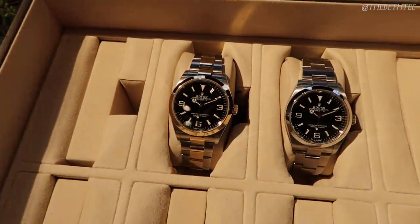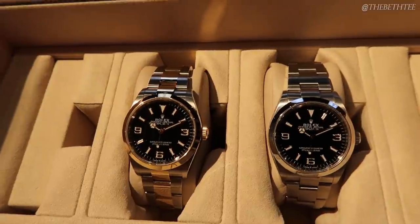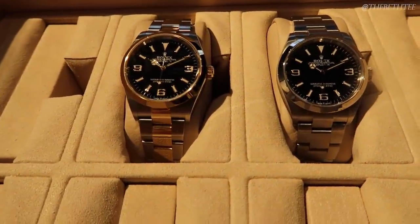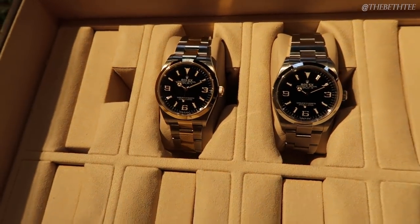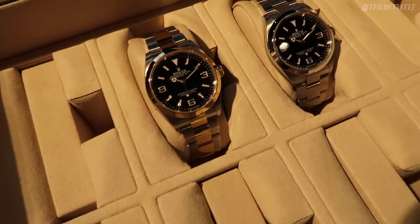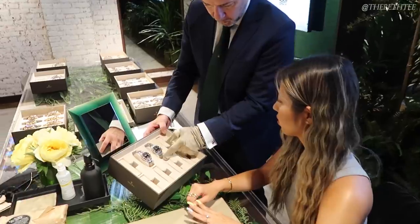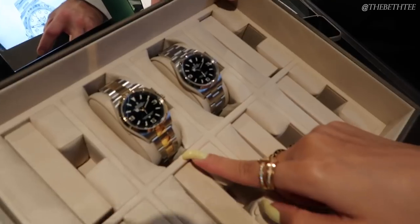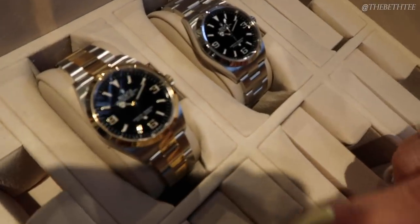From there, there's a new Explorer 1, which seemed to be the hot topic when Rolex announced their 2021 releases. The new Explorer now comes in a 36mm, a downsize from 39mm. The Explorer originally came in a 36mm back in 1953, so it made many fans of the watch happy when Rolex brought back the OG size.